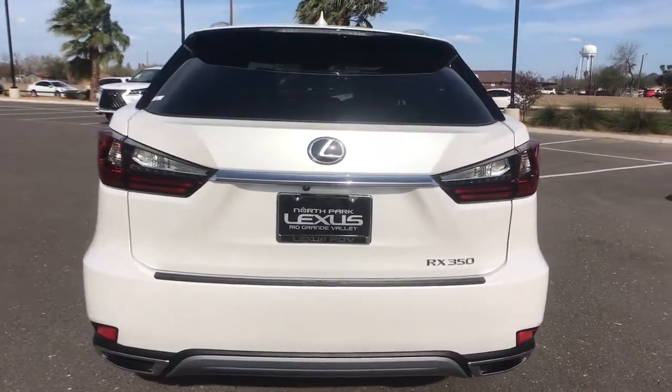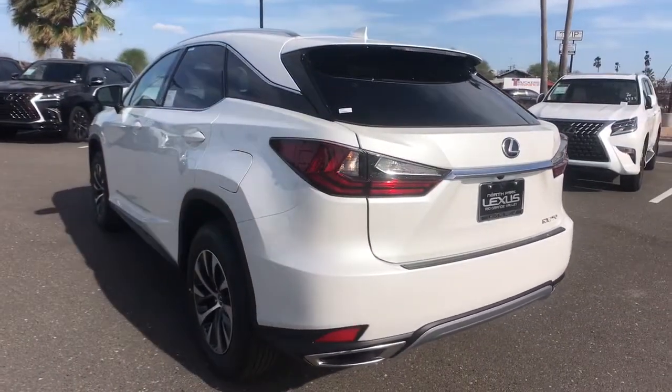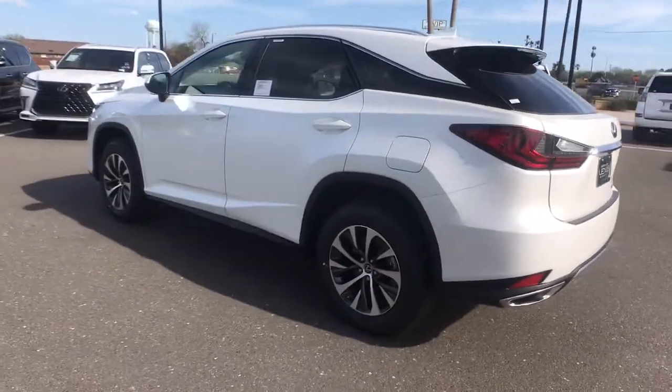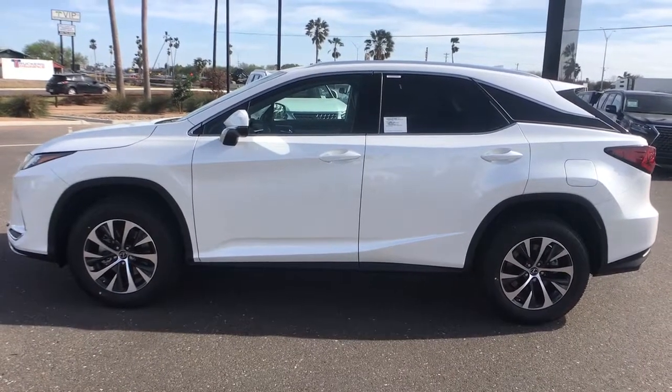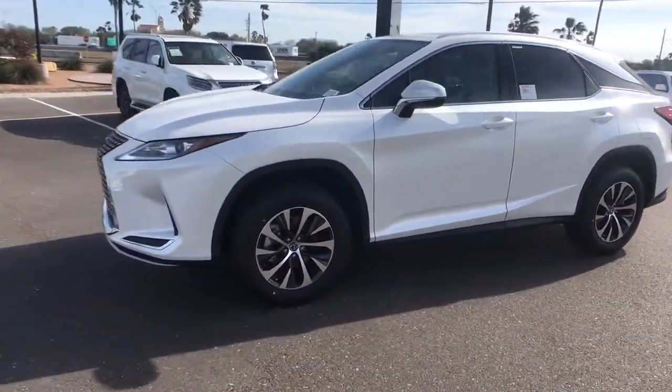power passenger seat, keyless start, power liftgate, heated mirrors, wood grain interior trim, remote engine start, lane keeping assist. Premium meets practical in this stylish and spacious RX.